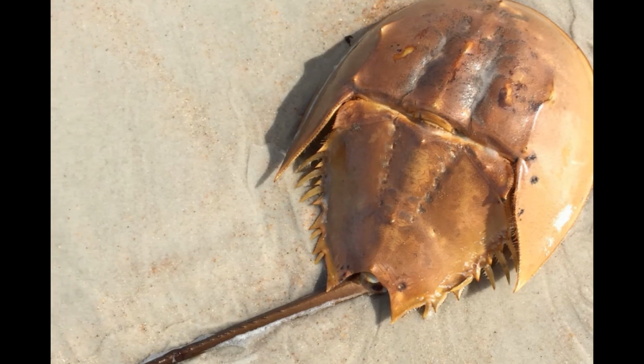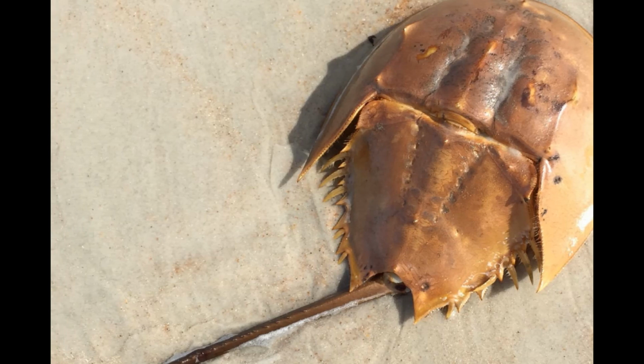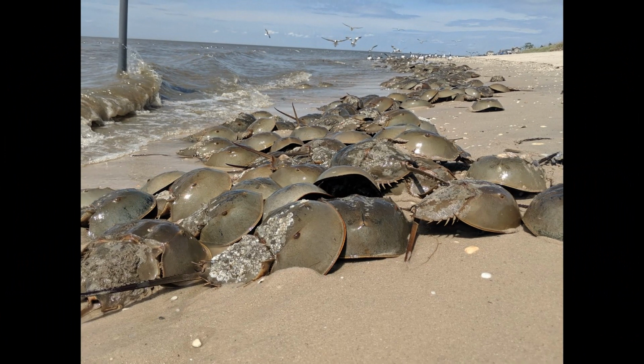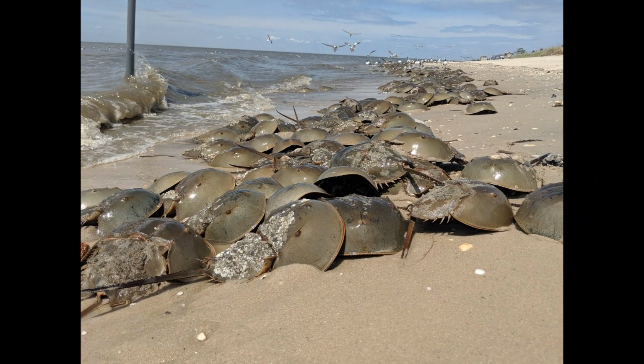Small crustaceans, such as amphipods and small crabs, are part of the horseshoe crab's diet. They scavenge for these crustaceans in the sediment and capture them using their pincer-like first pair of legs.